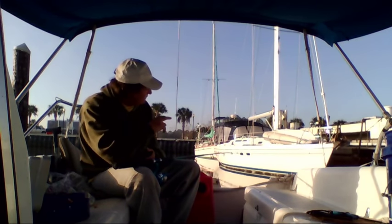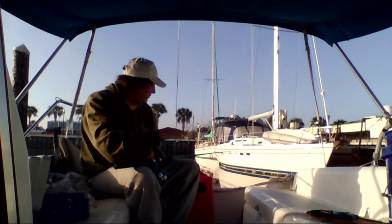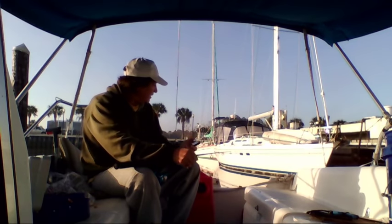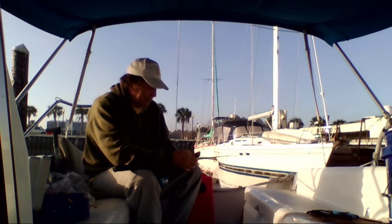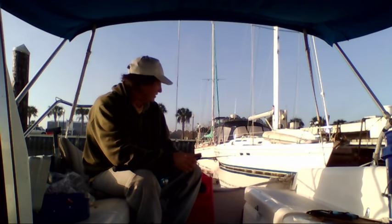Once again, I just wait for that line to twitch, start to move off, or the rod to bend. I like to see it twitch first, though. I don't want them to swallow the hook.